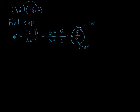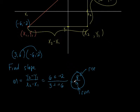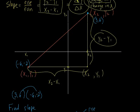What if the slope ever goes the other way? Yes, it will. We'll talk about that in about 2 seconds. Yep, I'm going to talk about that right now. All right, so that's 8/9. And what's the sign of this? It's positive, isn't it? Now, I want you to see something about this slope.